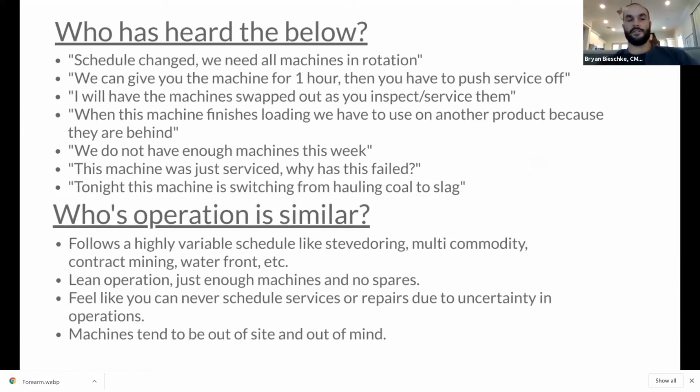Why has this failed? And before you leave shift, oh, just heads up, we're changing commodities tonight, and this machine is going to be doing X instead of Y, which brings that machine into a different operating context, capacity, and environment. So whose operation is similar? So everything below is my operations generally at Host Terminals across all the terminals.